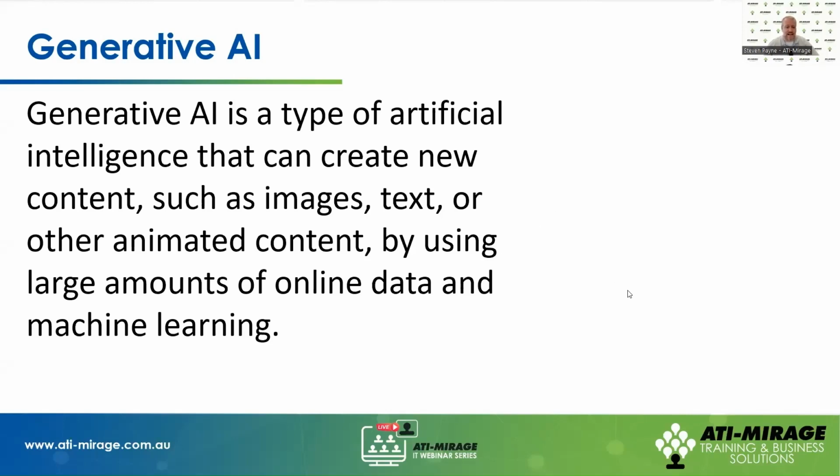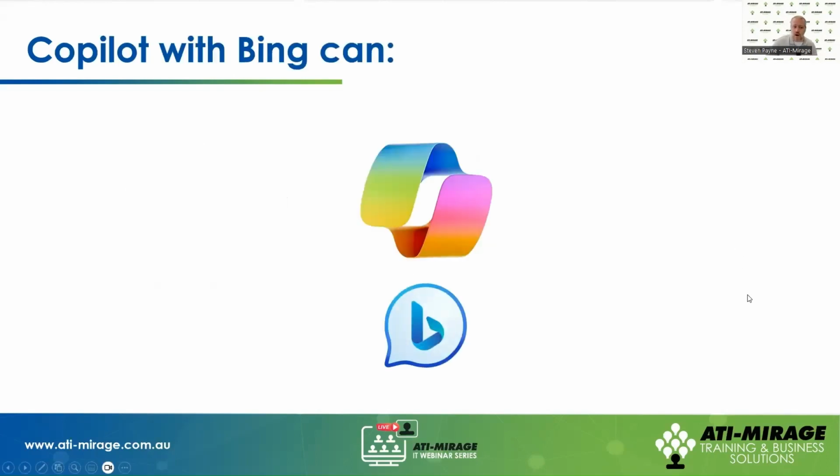So we're really at the cutting edge with what can be done. And if you tried using ChatGPT or Bing Chat at the start of this year, it's come on in leaps and bounds. We're going from, I can't remember the exact figure, but it's something like 150 billion bits of data last year to now having over 175 trillion. So it's huge, and I've noticed the impact in the work that I'm doing. So what can we actually do when we use Copilot with Bing?